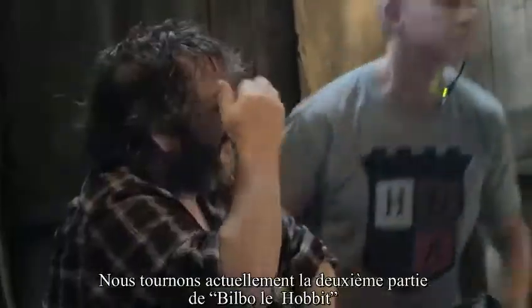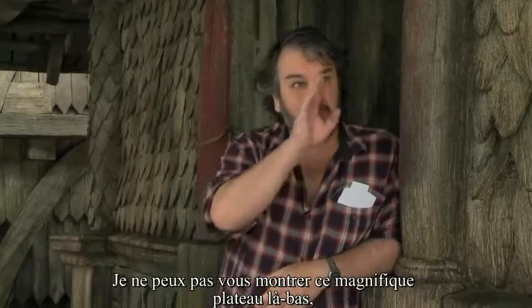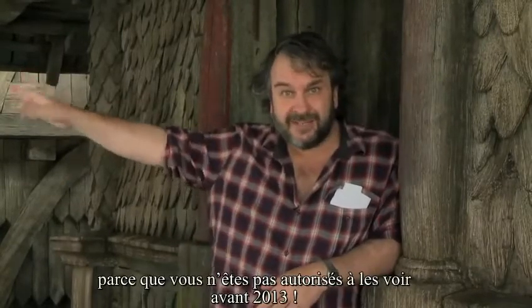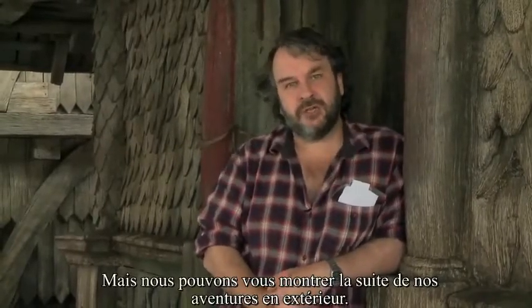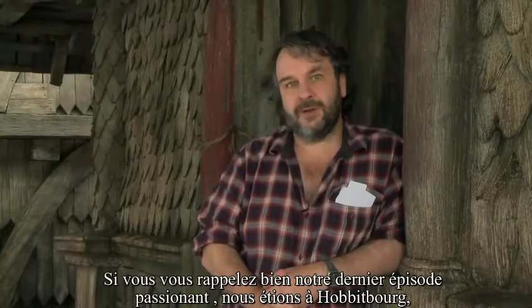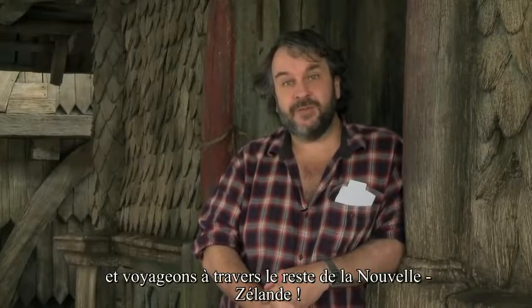We're shooting part 2 of The Hobbit today. I'm here in Lake Town, but I can't show you anything. I can't show you the amazing set that's over there and the incredible thing that's over there because you're not allowed to see that till 2013. But what we can show you is the continuation of our location adventures. If you remember from our last exciting episode, we were in Hobbiton. So let's pick it up from where we left off and travel around the rest of New Zealand.